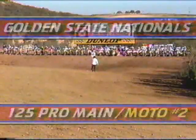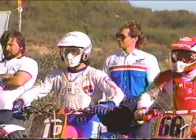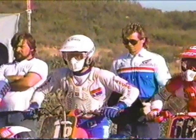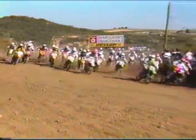He turns that card sideways, there'll be just seconds until that gate falls towards you. In the old days, the gate fell away. There's Diamond right in the center of your picture. In the old days, the gate fell away. You could cheat it. Not here. And Diamond is hung up on the gate. Diamond has got that pipe hung up between the front wheel and the engine gate as the rest of the field thunders into turn 1.